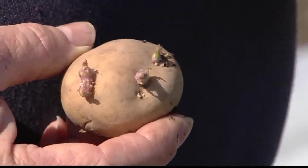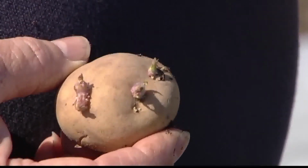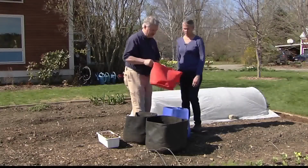You want to get either a piece of potato or full potato with 2 or 3 of these eyes or buds, and just put it down. I put 5 in here and push it just below the surface, and then again, as they grow and sprout, just add more.